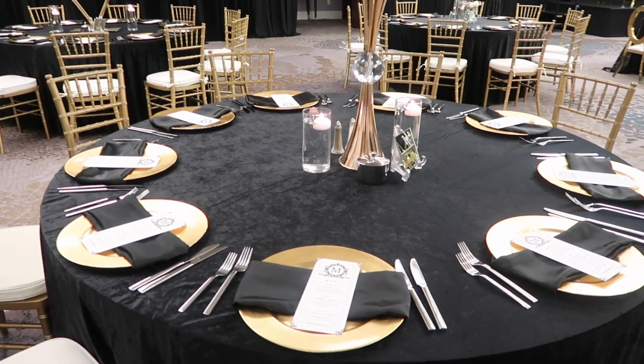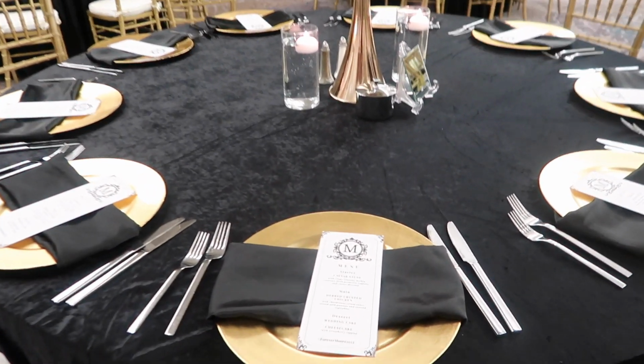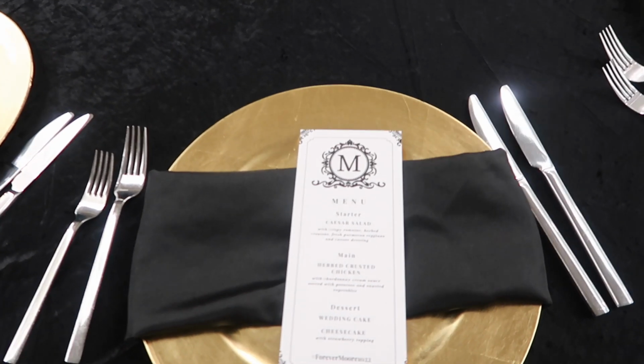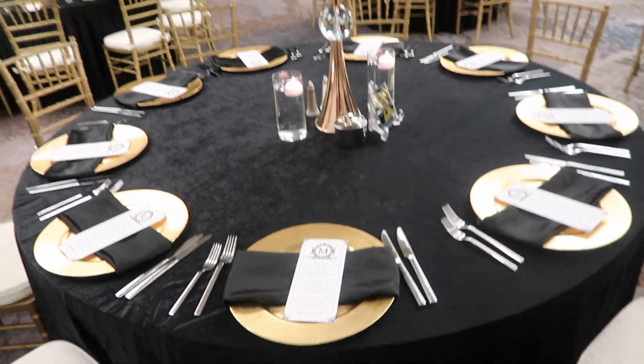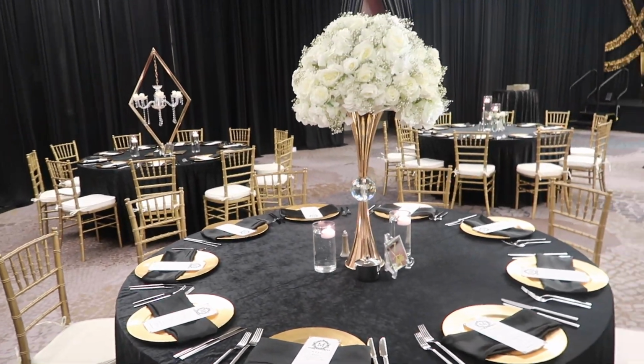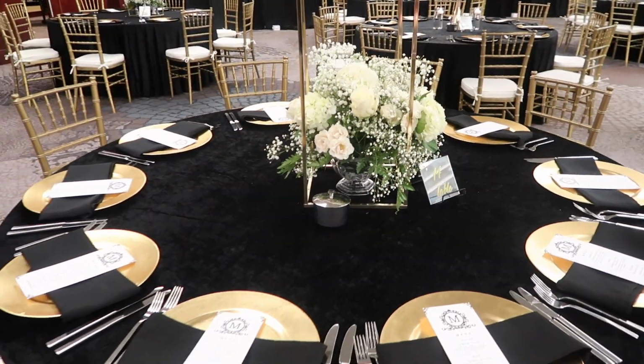And so I absolutely love this. And again, we incorporated candlelight on every single table, and we used the monogram on the actual napkin, and it just turned out beautiful. Again, this is a black tie event.